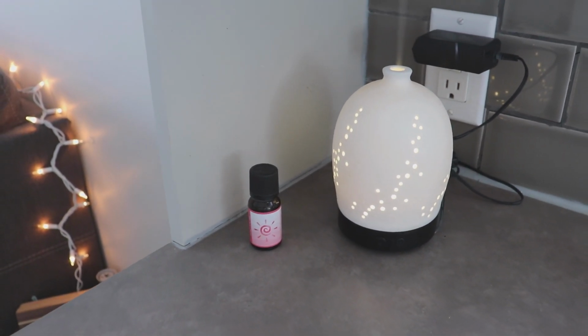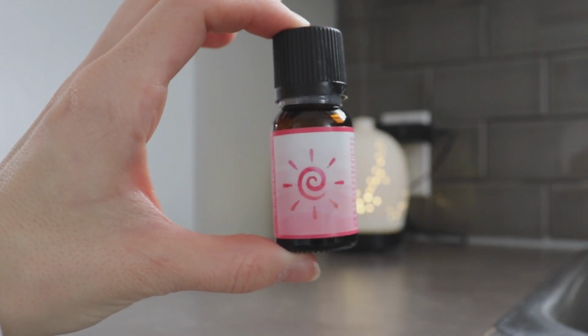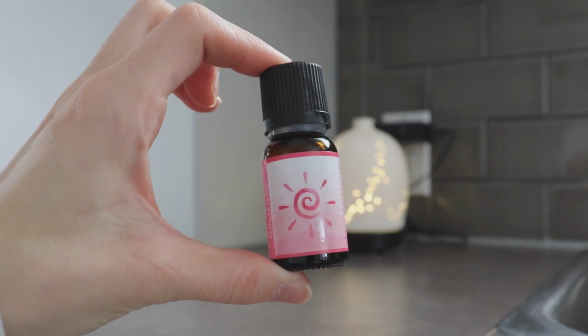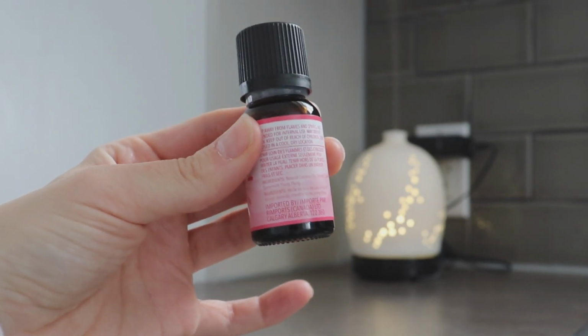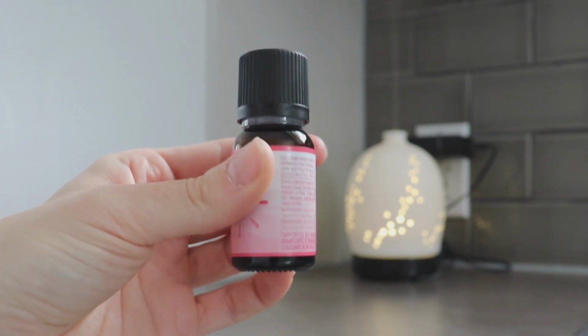And of course, I always have my essential oil diffuser going in the background. And for the last few days, I've really been liking something a little bit more bright smelling as opposed to the Christmassy scents. So this one is a really nice combination of orange, lavender, spearmint, and ylang ylang.